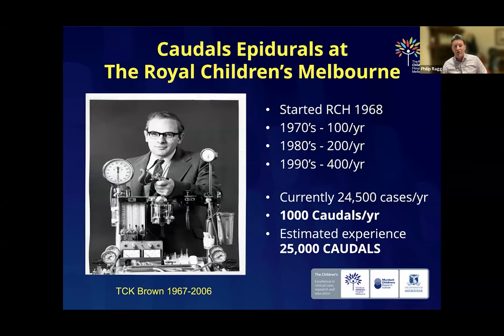What about at my institution? Some of you will know of the famous Kester Brown, who sadly passed away a couple of years ago. He was the director of our department for nearly 40 years. And back in the 1970s, in his early days, we were doing about 100 caudals a year, and that has exponentially increased over the decades. So in the 80s, 200, 90s, 400, currently at the Royal Children's, we do about 24,500 cases a year and at least 1,000 caudals. So I estimate that means we've got an experience of over 25,000 caudals in our institution alone.